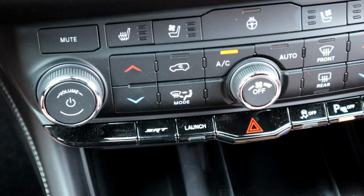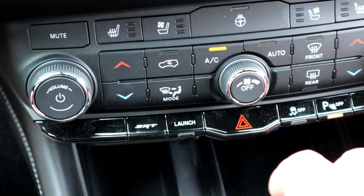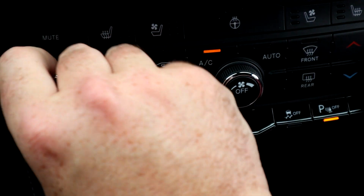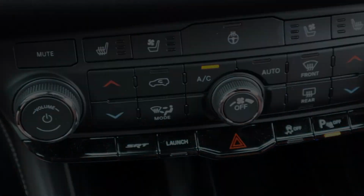Everything is plain and simple. We've got some real buttons for the climate and heated seats, heated steering wheel, all that. That's something that's really annoying me with the Ram 1500. You've got to dig into the screen to find these buttons. Now in the Durango, they're right there. It's easy to use. Same thing for the SRT dashboard, the launch control, and all that.